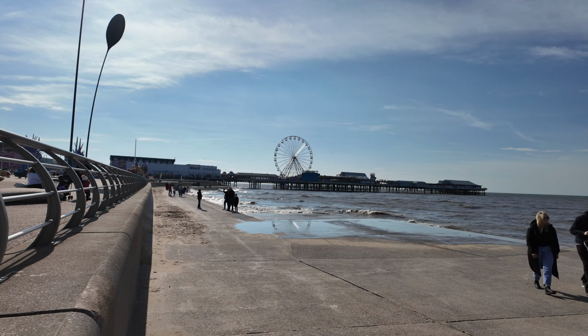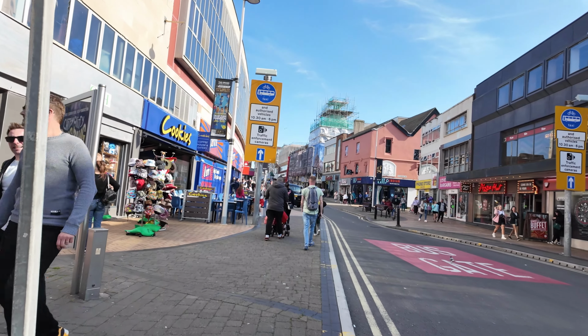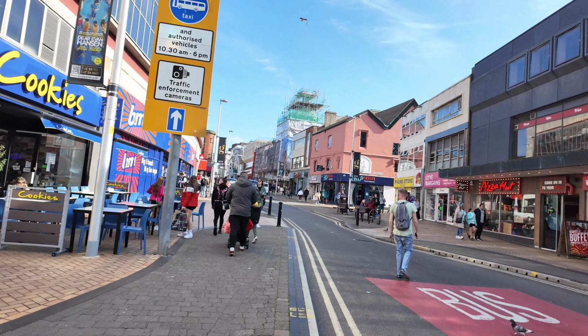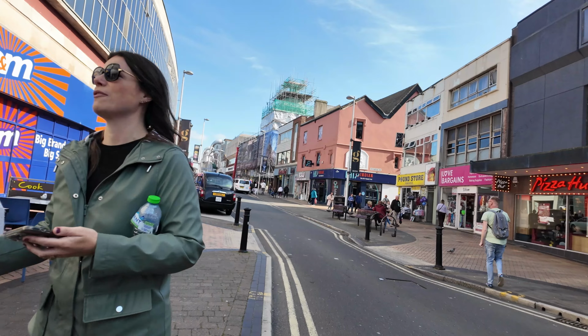So I think we'll have a bit of a walk. You see, the town is very busy already, and you can see all the cafes and things, people grabbing their breakfast and their spot of lunch. So yeah, it's very busy in the town.